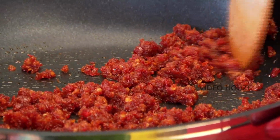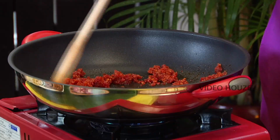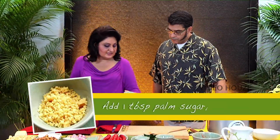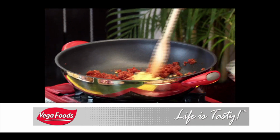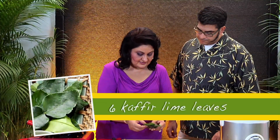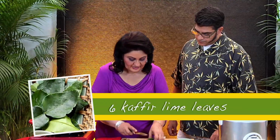It's almost done, Vic. It's very well fried now, as you can see. We fried it for almost 15 minutes on medium fire. So now we're going to add in some jaggery. In Indonesian cooking, as in Thai cooking, they use more jaggery, not white sugar, which is of course very healthy. You've got a teaspoon of salt, enough for this quantity. And we throw in some lime leaves. Yeah, they give a very nice flavor.